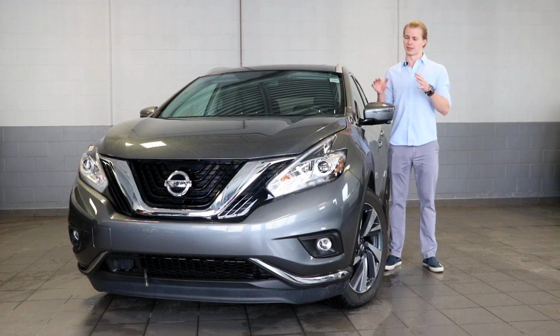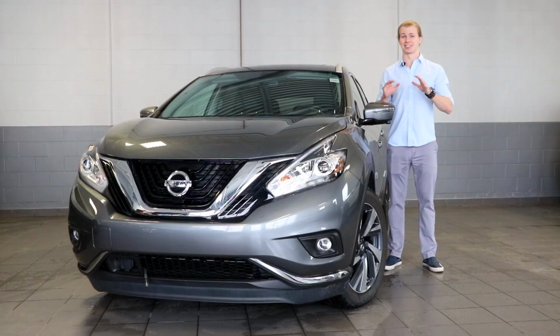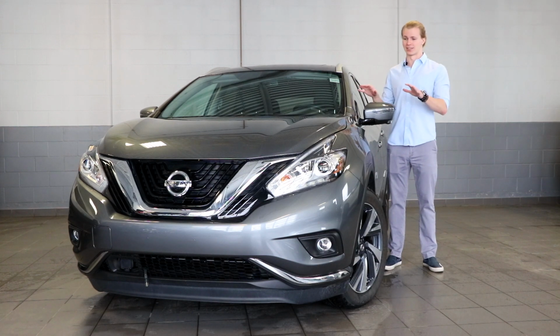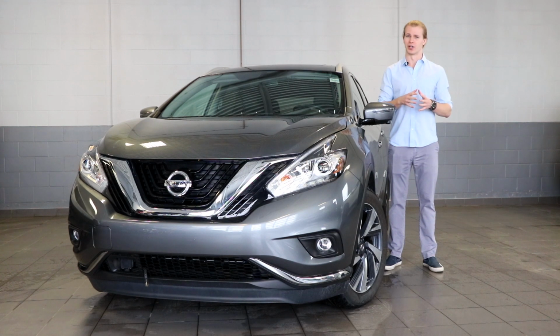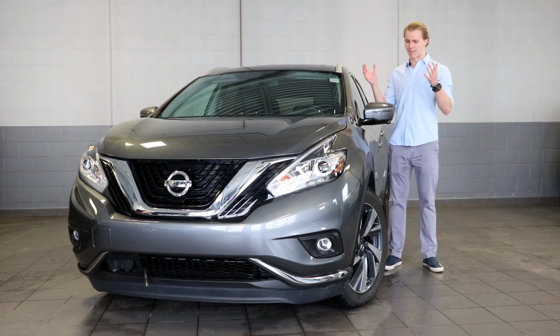Over the last couple weeks I've been testing this Murano on the road, in the country, on the snow as it's winter at the moment, and I can hands down say that this is the best Nissan that I've ever driven. I don't know if it's specifically because it's winter and I hate to pick favorites, but I have to pick this thing. It's amazing.